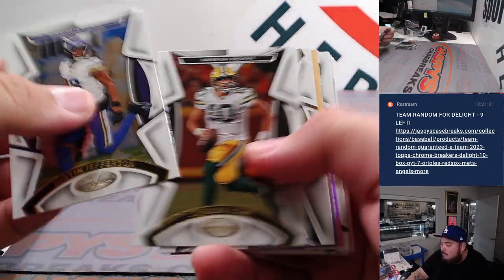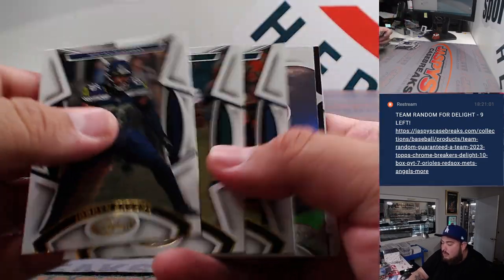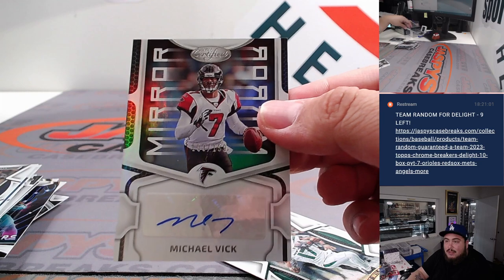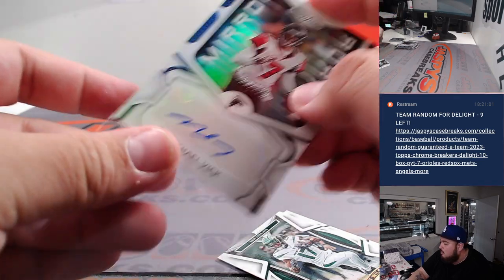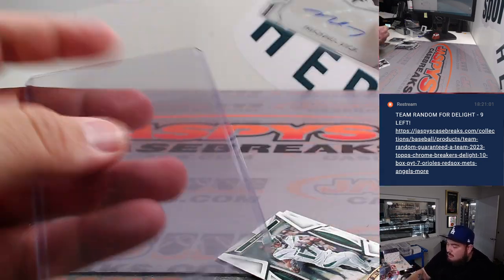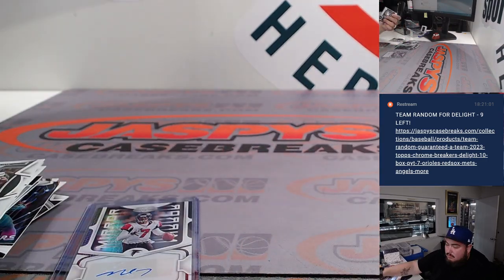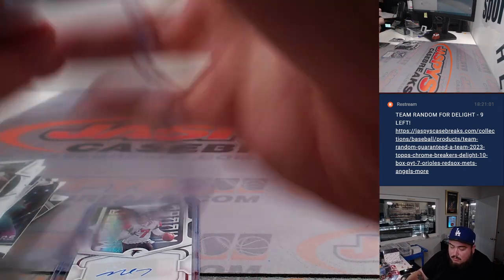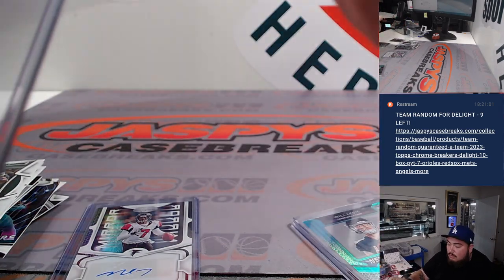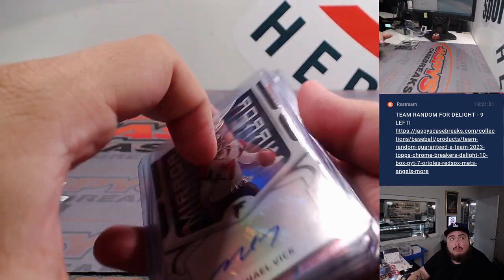Cam Smith to 99. Jordan Addison to 199. And how about a Michael Vick for the Atlanta Falcons? Mirror signatures to 199. That's pretty awesome. Michael L. with the Atlanta Falcons. There you go. All right, there you go. Nice little box there.